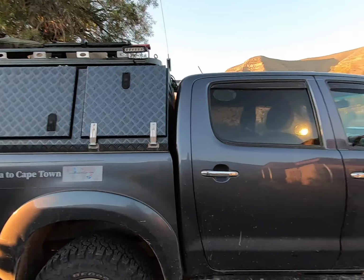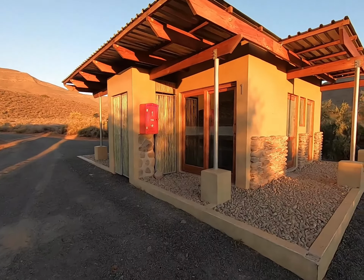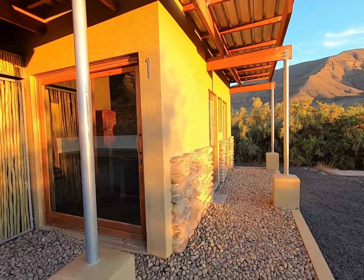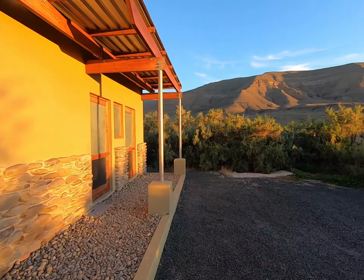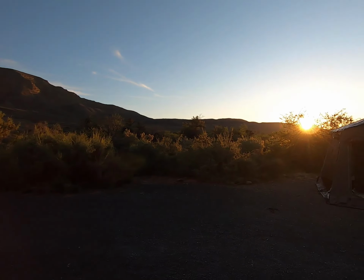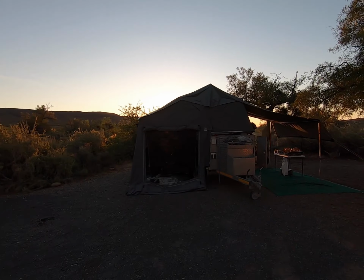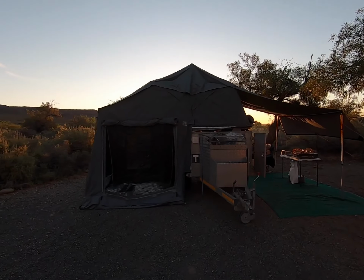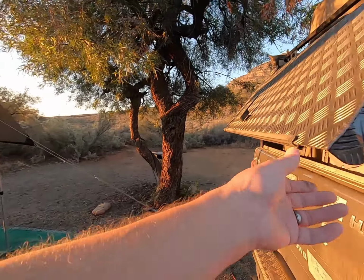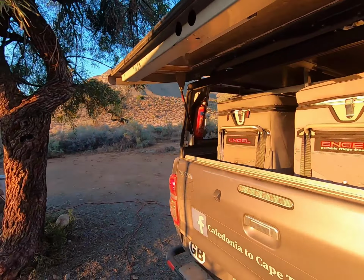We're just doing a quick walk through the camp. This is a revolution block. Little kitchen, shower, toilet. This is our view. Beautiful. This is our new tent, of course, which we are very happy with. We've got our new fridges in, fridge slides, solar hookup.